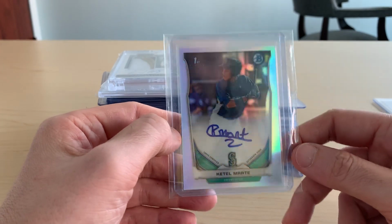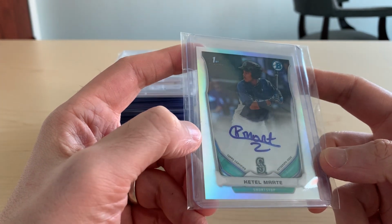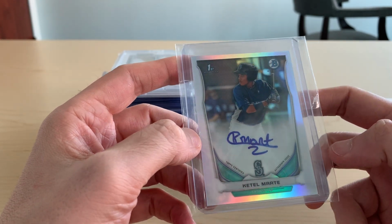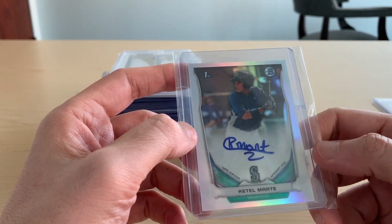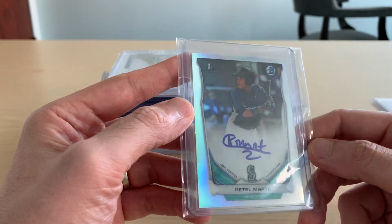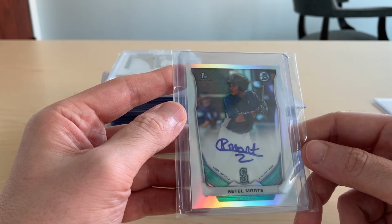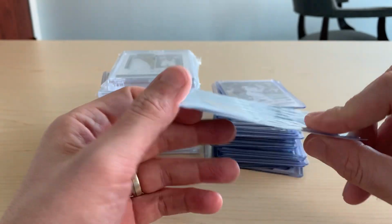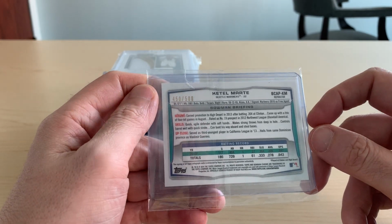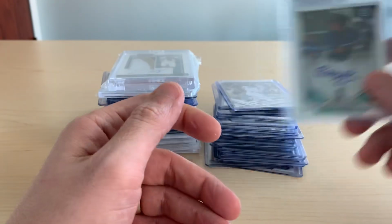Got this Marte Refractor Auto, First Bowman Chrome. Very nice condition card. A couple of these Chrome cards I'm going to review tonight and see if they should go into BGS tomorrow. You'll see a couple other cards, I think, that are in this stack. But just a very nice card, very nicely centered. I see a lot of 2014s that are off-centered a little bit left to right, but Marte has a hard contact. He's a hard hitter, and I think he'll rack up some home runs if he gets the opportunity.